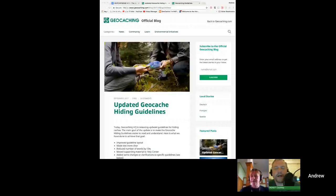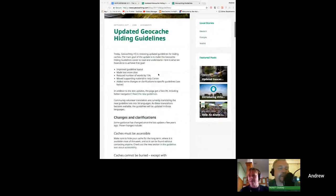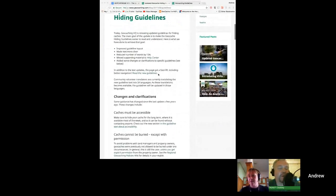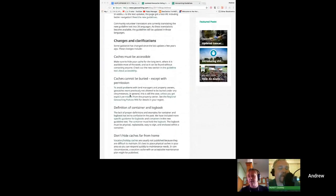So, Chad, while I'm bringing this up, why don't you just start reading that top section there? Okay, so from the caches must be accessible. Yeah, okay, just want to make sure. So caches must be accessible. Make sure to hide your cache for the long term, where it is available most of the week, and so it can be found without contacting anyone. Check out the new section in the guideline text about accessibility.